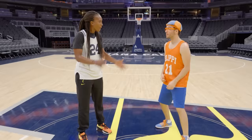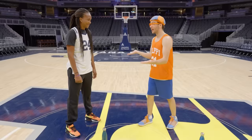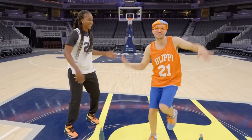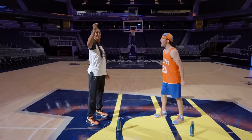Woo! The second thing is you want to move your body just however you want, and you can even do dance moves. Maybe you know jiggly arms. Or, since we're playing basketball, dribbly arms. Whoa! Whoa! Whoa! I'm dribbling basketballs! Wow, that's fun. Are you ready to dance together for real? I'm always ready. Whoa! Time to dance!